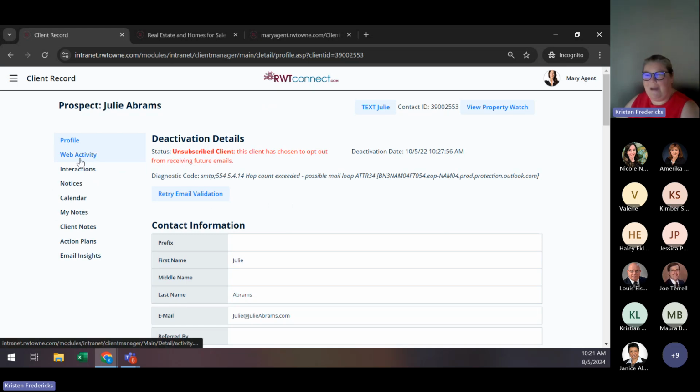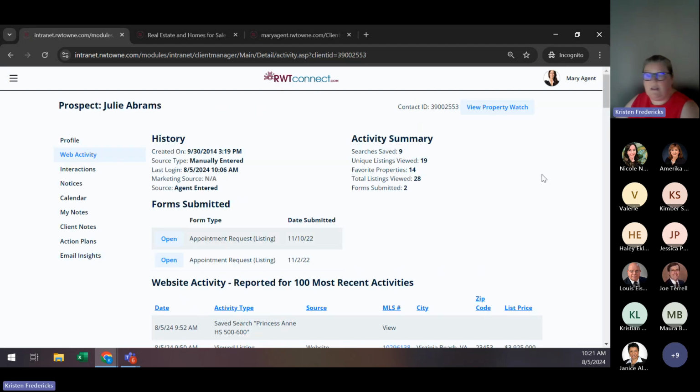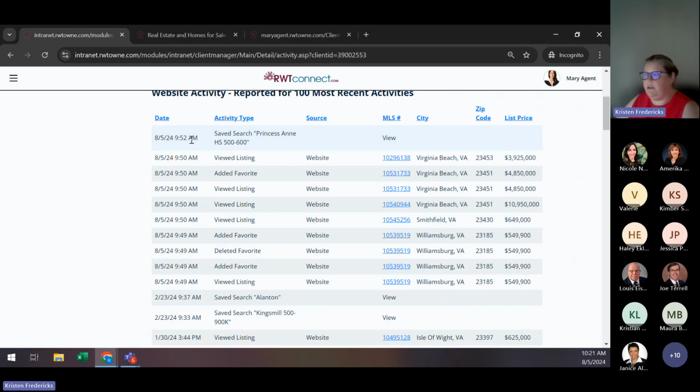But I'm going to go over to her web activity tab. And you're going to notice that she has a lot more activity in here, and you can start to see what she's done. So you can see when she was created, you can see that she has 9 saved searches and different favorite properties. You can see that she's actually submitted a couple of forms from those properties. These were appointment requests. But here's where you can start to get that little big brother-ish going on your website.